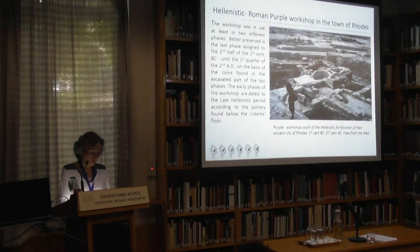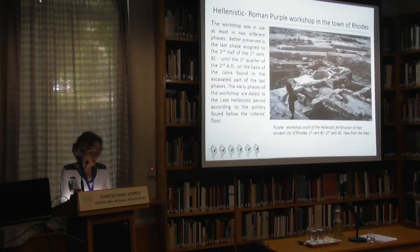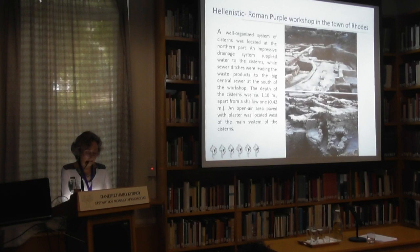The early phases of the workshop are dated to the late Hellenistic period according to the pottery found below the cistern's floor. A well-organized system of cisterns was located at the northern part. An impressive drainage system supplied water to the cisterns, while sewer ditches were leading the waste products to the big central sewer at the south of the workshop.